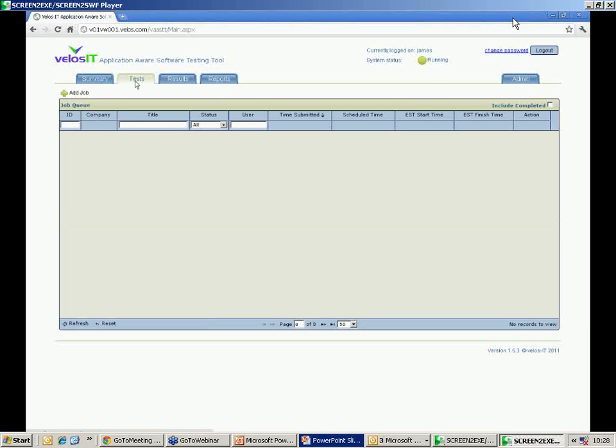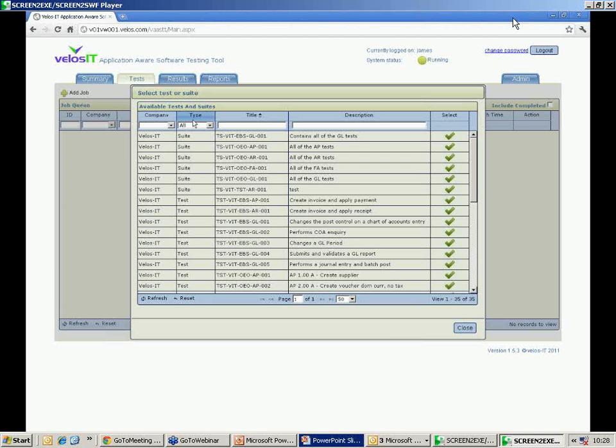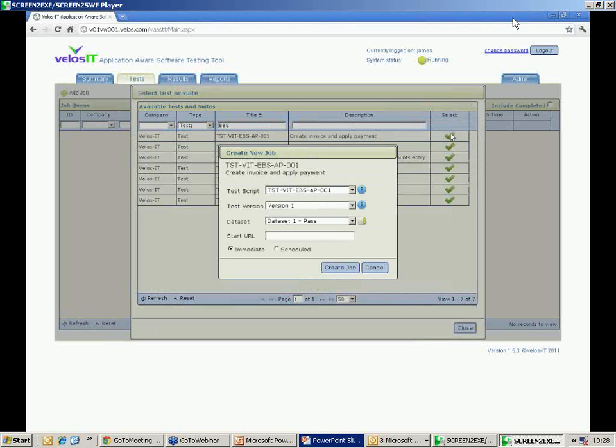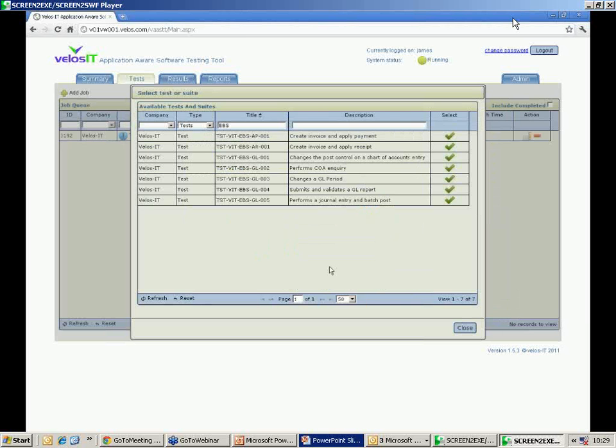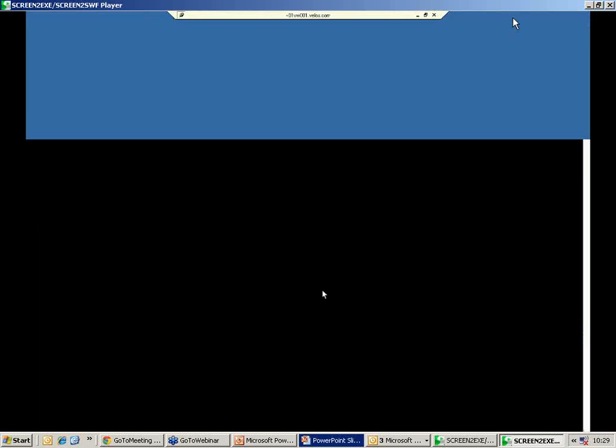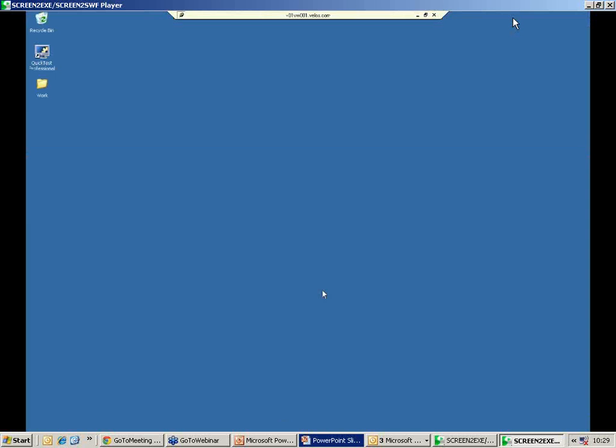So we're just going to go straight in now and submit a new test job. But what I'm going to do is select a different data set which I know is going to fail. So we're going to select the same test script that we actually ran in the first demonstration. But rather than use dataset 1 pass, I'm going to use dataset 1 fail. So again, set the start URL and create the job. So the job's now on the queue. vTaaS picks it up and starts running it. And then we'll switch over to the test node machine again, so we can watch what it does.